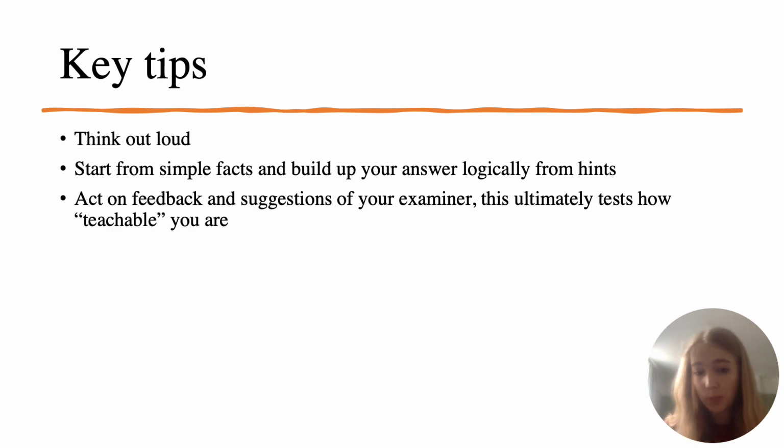And then the last one is probably most important, because the real reason you're being interviewed, whether in person or online, is because these examiners are likely to be your supervisors in the future, and they really want to see whether you're teachable, whether you are someone who they can put into a room and guide you through your learning, like through the whole medicine course. So realistically, they want to see whether them giving you feedback actually changes the way you think, changes the direction in which you go into, because this is what's important to them.